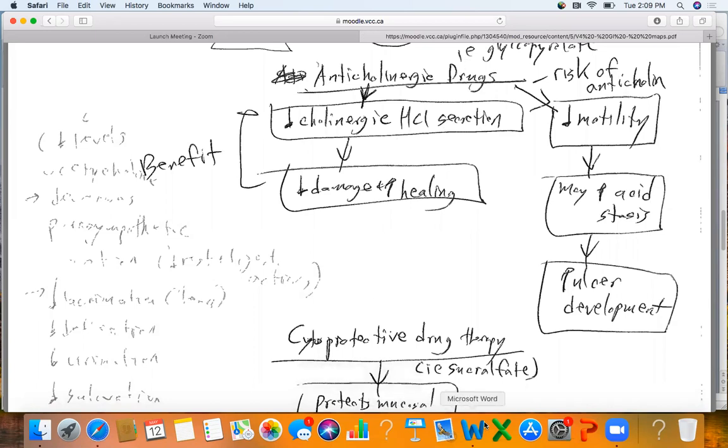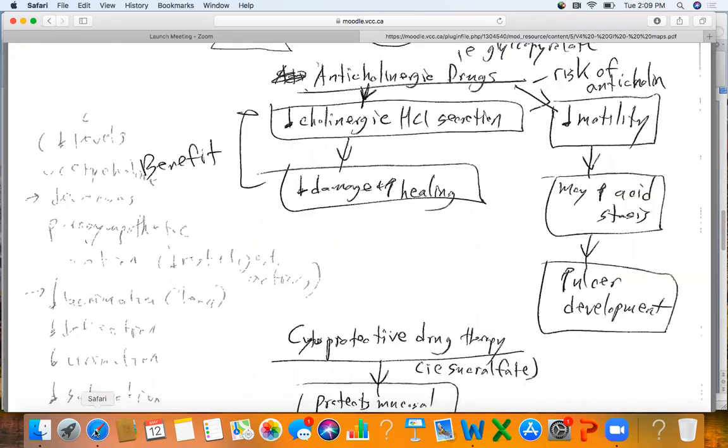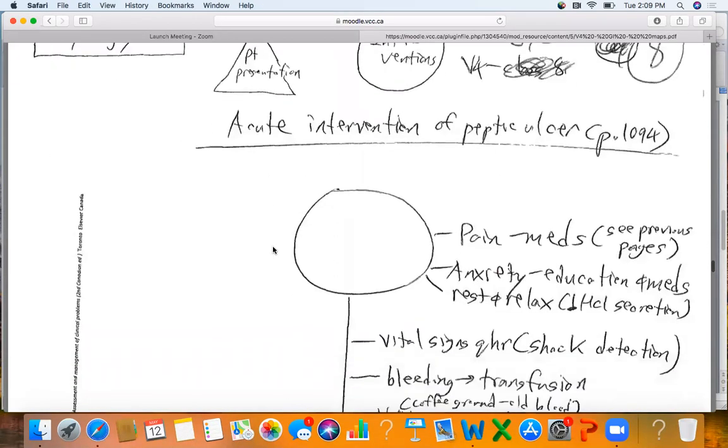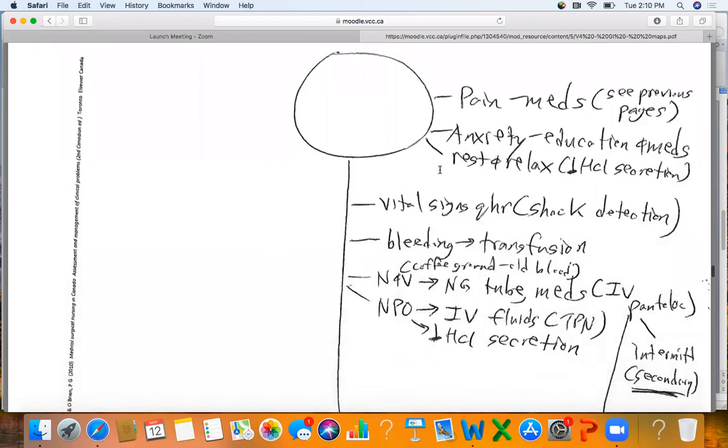Moving along, question number 12 is asking us to look at the head-to-toe diagram for the peptic ulcers, and let's see what we come up with. Someone has a peptic ulcer. I think a lot of these things are pretty self-explanatory. Why would you need an NG tube?